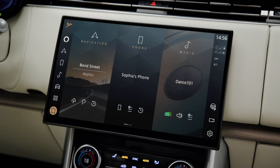Choosing a phone as a source will show artwork if available, and browse will allow access to the full range of songs, artists, and albums available on the phone. And again, many selections can be made using the voice control system. The last of the main three tiles to examine is navigation.